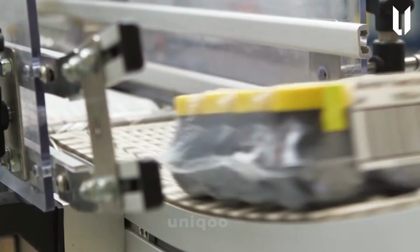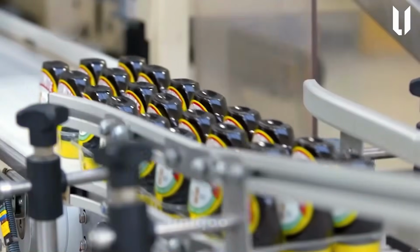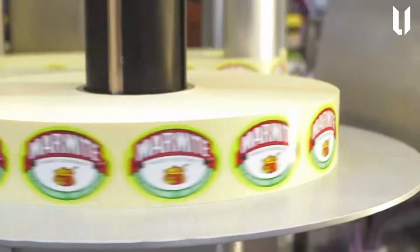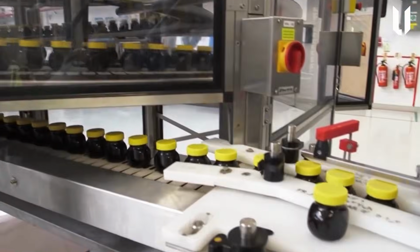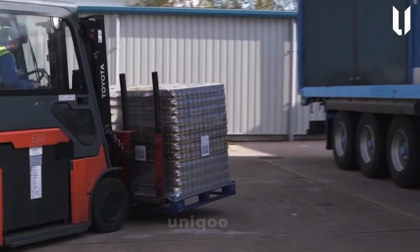After sealing, labels with the product name, ingredients, and expiration date are added. The jars are then packed into boxes and prepared for shipment. This entire process ensures that Marmite is made with high quality and is ready for customers to enjoy.